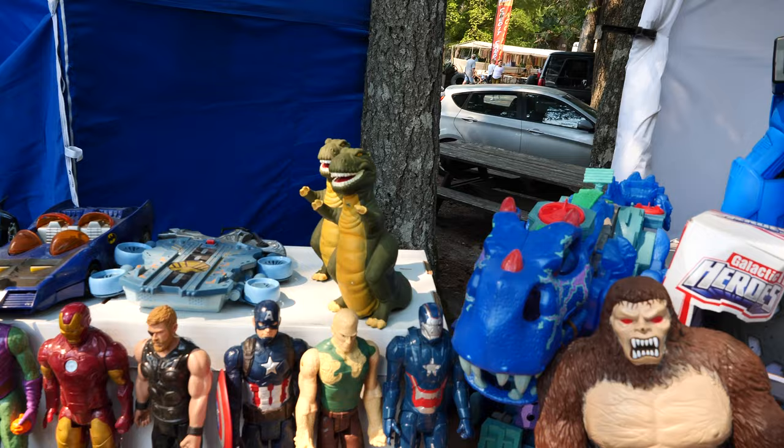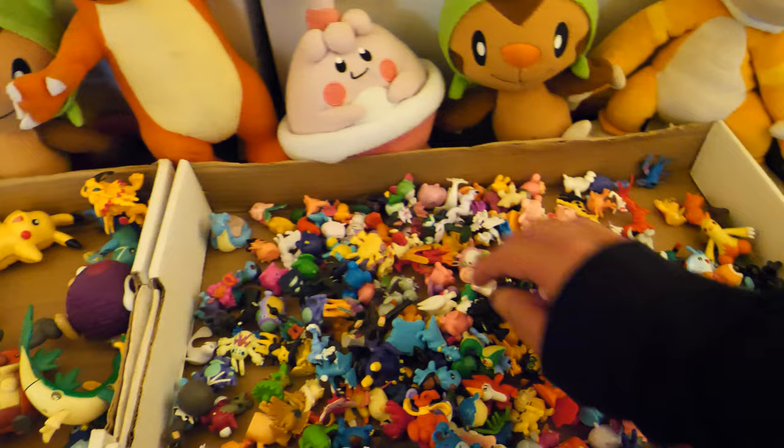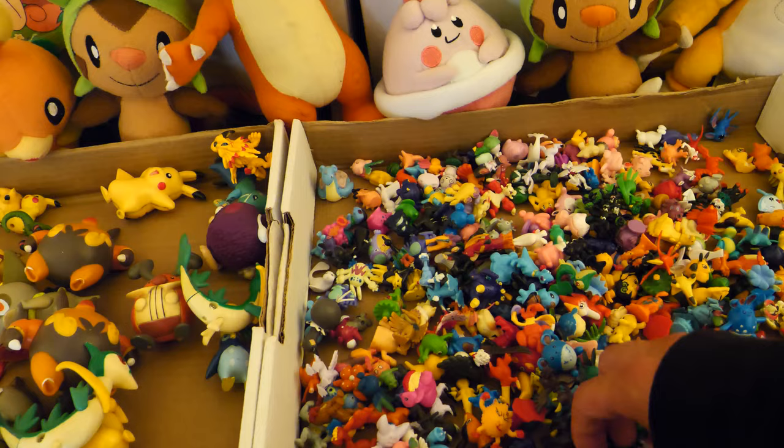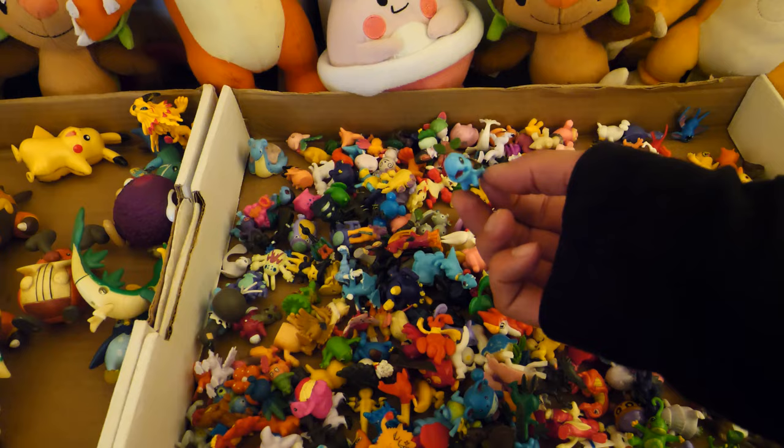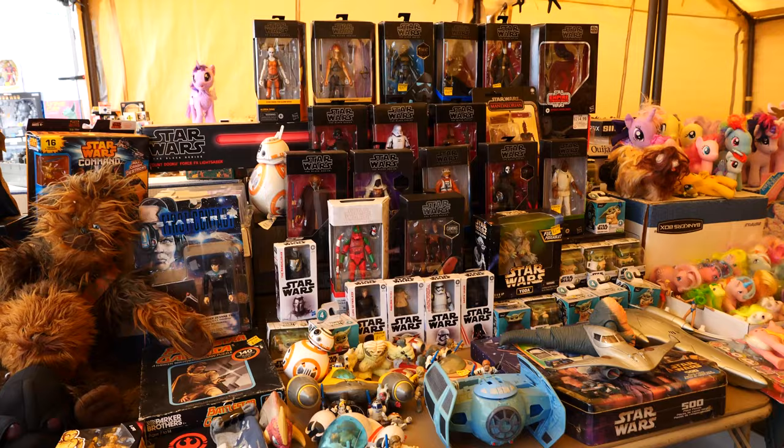Look at all these Pokemon. Look, we got Hypno, the Champ, Golduck, Dewgong, Blaziken's. Rhyhorn, Rhydon? Turtwig. Nice. Some Pikachu. Ooh, Jar Jar Binks. My favorite.